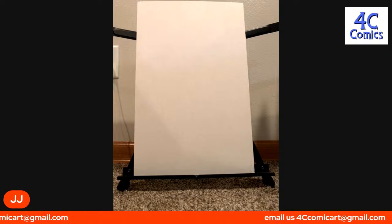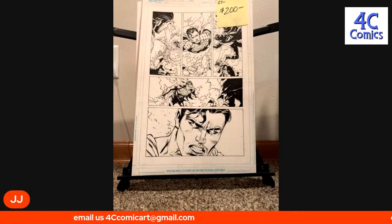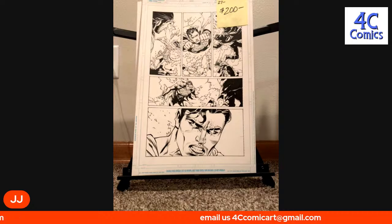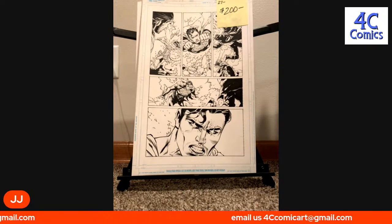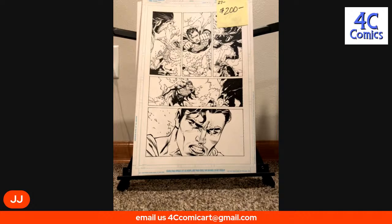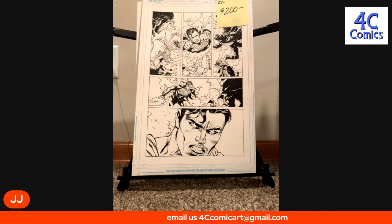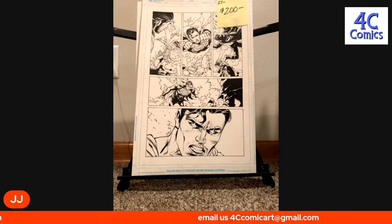This is from Justice League. $200. That is number 27. Yep, 27. Claim 27. $200. We're about to get laser-eyed. Somebody's about to get the heat vision, it looks like. You're going to notice a run on $200 pages, which is about as low as we go.